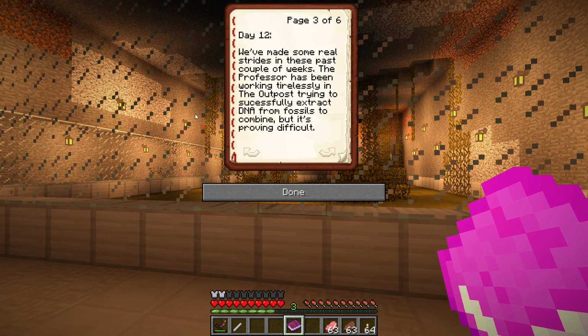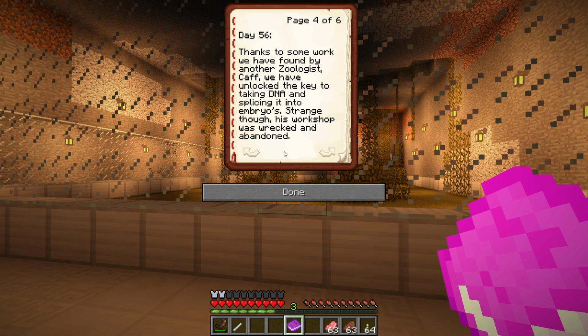Day 12. We've made some real strides in these past couple of weeks. The professor's been working tirelessly in the outpost trying to successfully extract DNA from fossils to combine, but it's proving difficult. Day 56. Thanks to some work we have found by another zoologist, Caff.